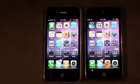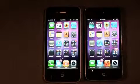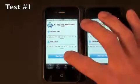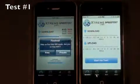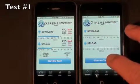I've gone ahead and shut down all the Wi-Fi devices in the house except for these two, so there is no interference. And I'm going to run the tests, not side by side, but one at a time. If I run them at the same time, they will interfere with each other's bandwidth. So let's start with the iPhone 4. Okay, now let's do the iPod.